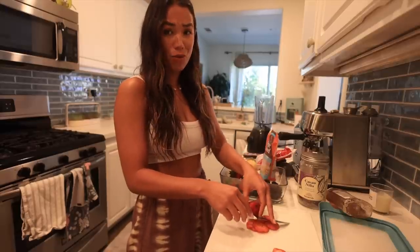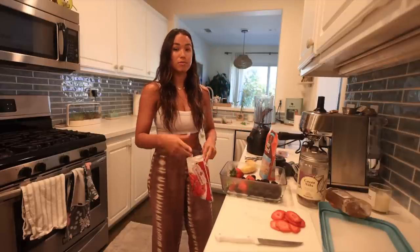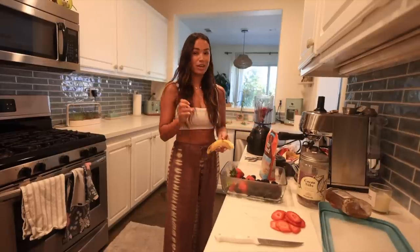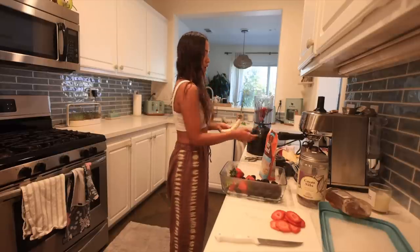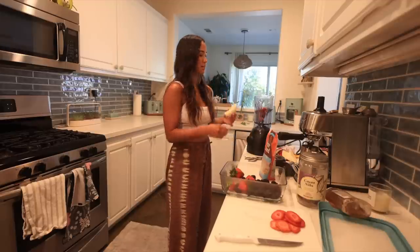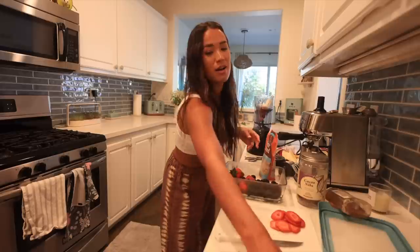Obviously I got a snack while preparing. So for the base, I don't have set measurements that I use. I kind of just eyeball everything, throw it in a blender and blend it up. That being said, the key to having a thick acai is to use frozen bananas. Unfortunately, this one is not frozen. Or like creamy fruits like mango, for instance, which I don't have, so that's not helpful at all.